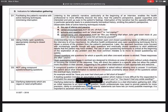Paraphrasing. For example, if a patient tells you, "Oh doctor, I'm so worried. My sister told me another story." Well, I understand you're worried. Can you tell me a little bit more on what your sister told you? So you need to facilitate the patient's narrative.